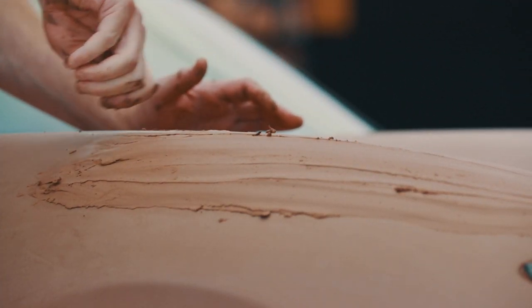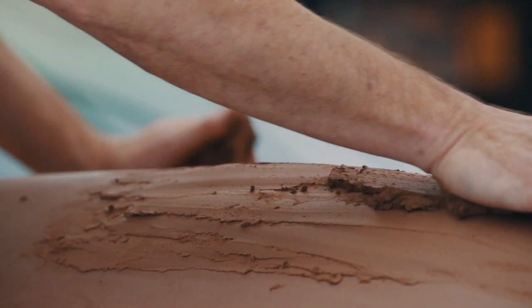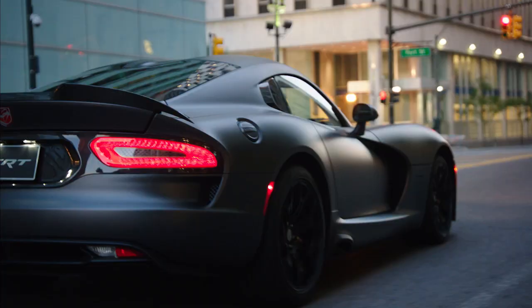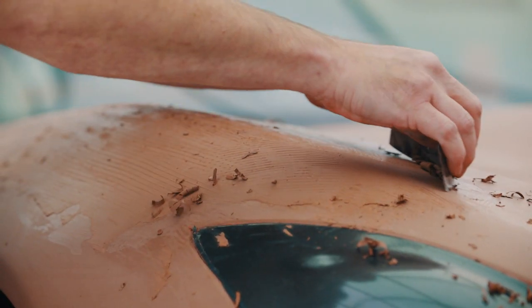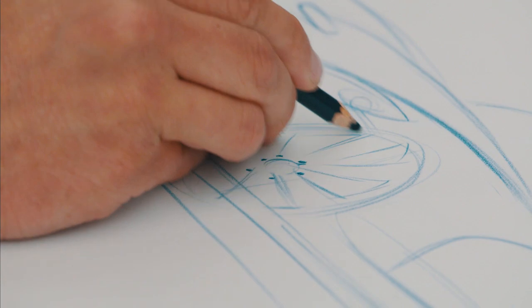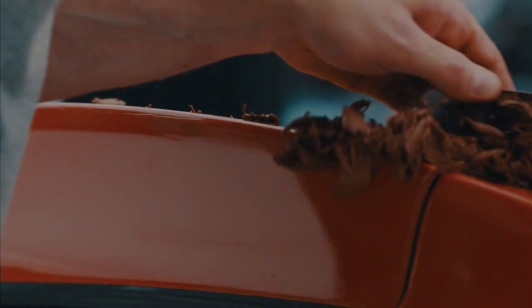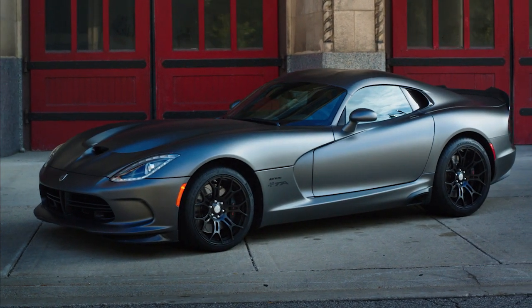wasn't birthed for the masses or designed for the status quo. Ordinary isn't in its DNA, but passion is. Passion drives every ounce of design origin, attention to detail, and meticulous handcrafting. It is the Dodge Viper.